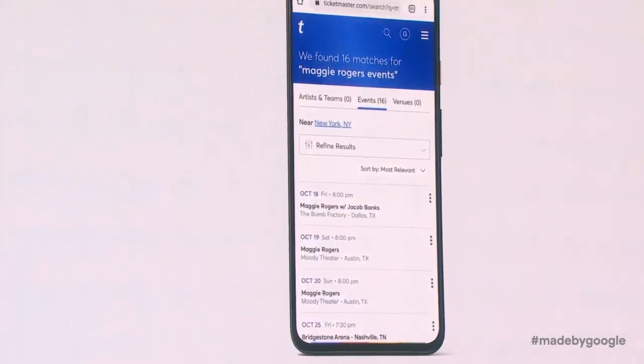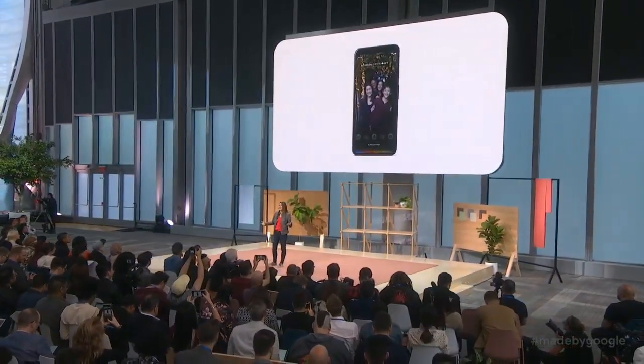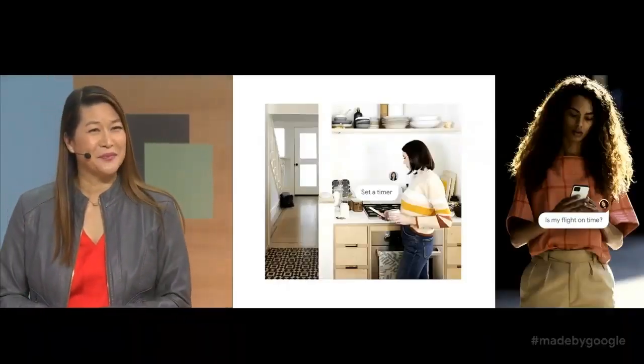A key way we're making the Assistant this fast is with an on-device version of our language models that run in our data center. So they can run locally, right on your Pixel 4. This means the new Assistant uses a hybrid model. It can respond to many day-to-day requests on device, like starting a timer, while connecting for requests like, is my flight on time?